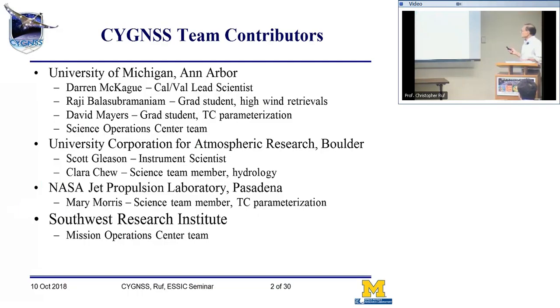A little background about some of the people that contributed to the slides that I'm going to be presenting here today. There's a whole bunch of people working on the mission. Some of them are in the room here today, but the slides that I'm using came from some of these folks. At the University of Michigan, Darren McCaig's the CalVal lead scientist, and then 2 of my grad students, Raji and David, who are working on high wind retrievals and tropical cyclone parameterization retrievals with our wind data. And the Science Operations Center engineering team is in Ann Arbor doing the data processing and file generation.